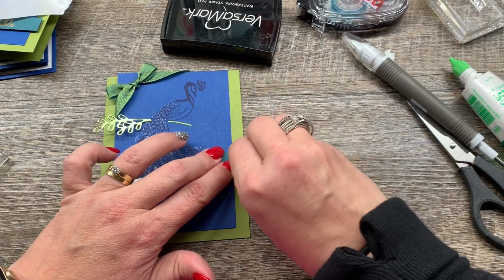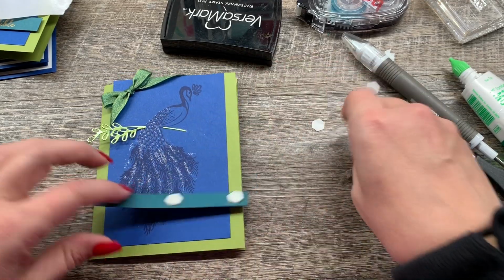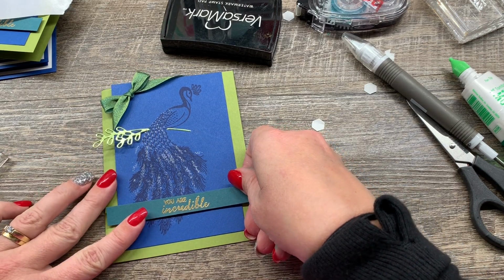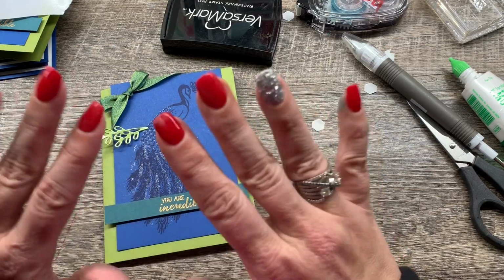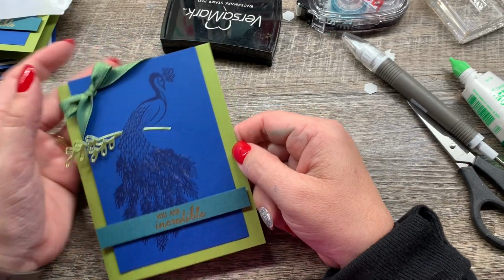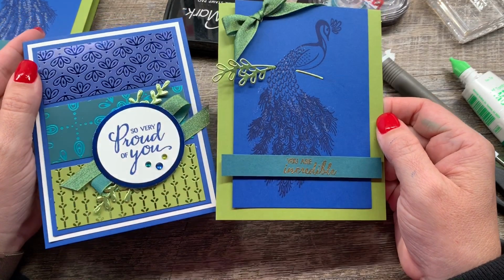Okay. So I love how beautiful this card is. I love how beautiful the suite is. And I would really encourage you to take my class. You've got nothing to lose because if you don't like the Peacock, just use your own stamps. The cards are going to be awesome. There's fun layouts. And the colors are just stunning.